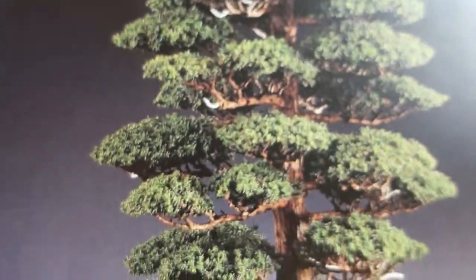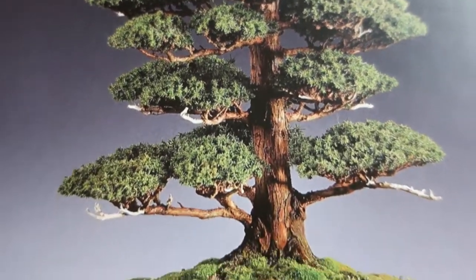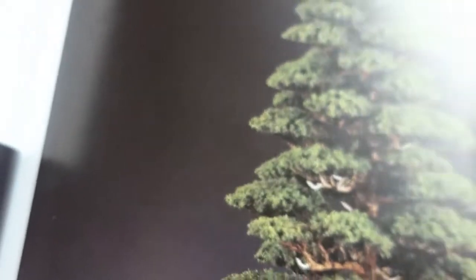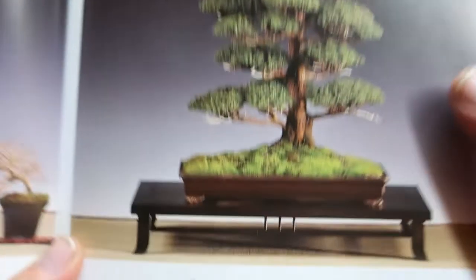So this is also a really beautiful tree from Jose Ontanon. This is really a good example of what you want on an exhibition. So I'm going to continue now with a couple of trees, the evolution.